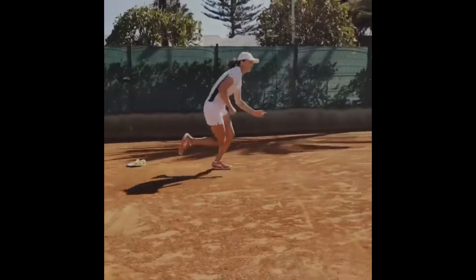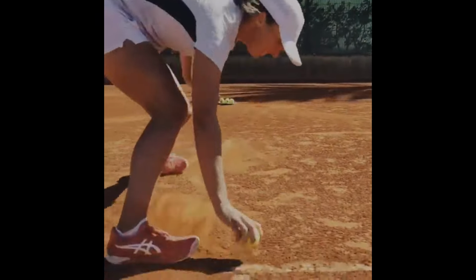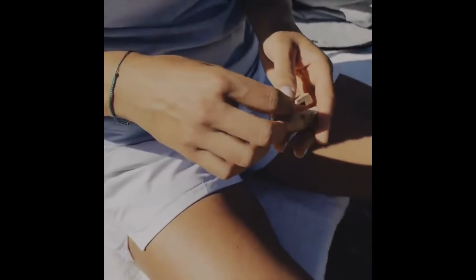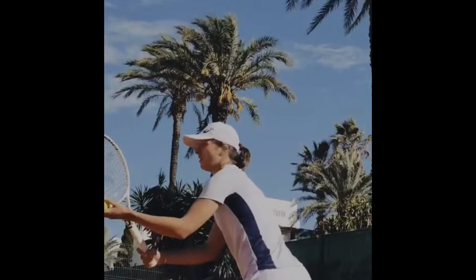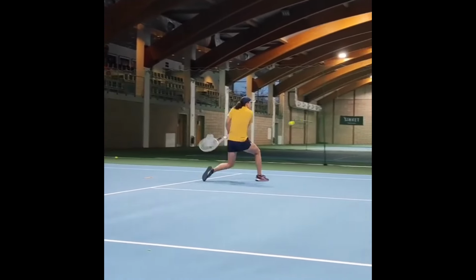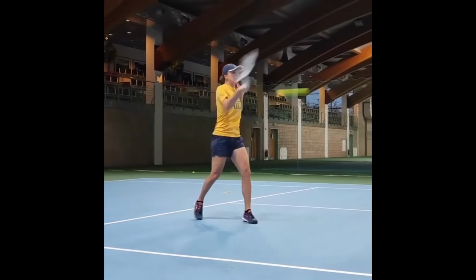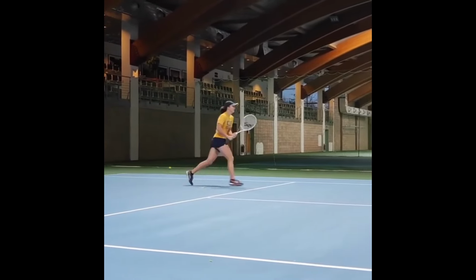So what is the secret behind Iga's success on the court? Let's take a closer look at her practice and workout routines. Iga is known for her relentless work ethic and dedication to her sport. She spends countless hours on the court practicing shots, and is also a big believer in the importance of physical fitness. In fact, Iga has been quoted as saying that her workout routine is just as important to her success as her own court practice. So what does Iga's workout routine look like?